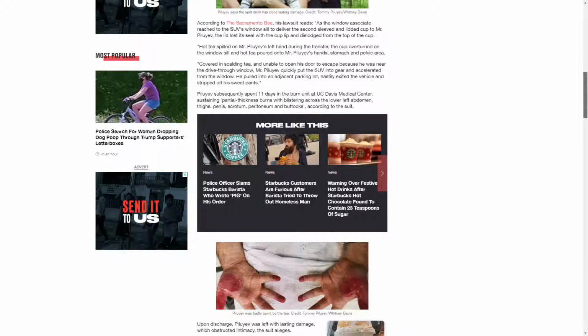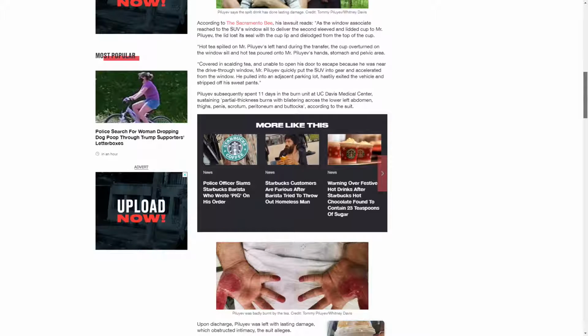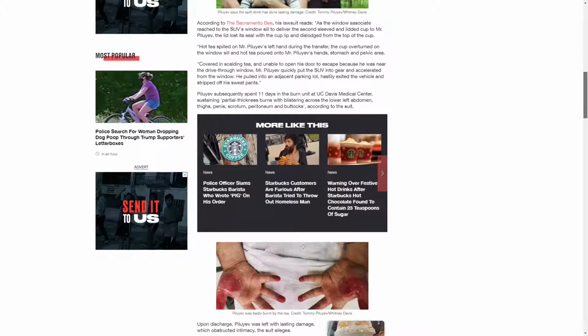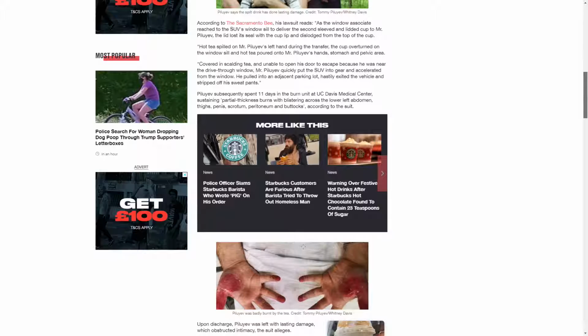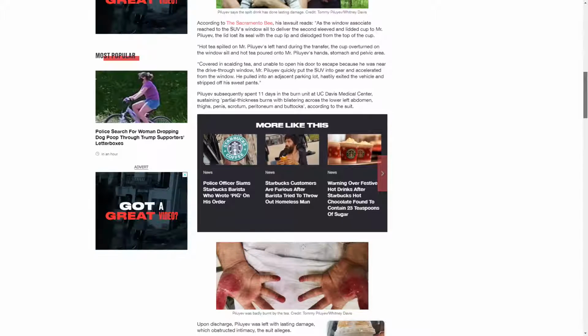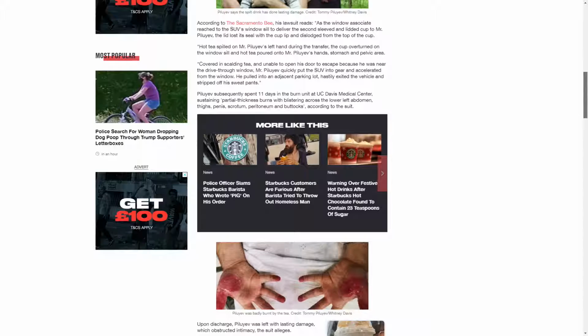He accelerated from the window, pulled into an adjacent lot, hastily exited the vehicle, and stripped off his sweatpants. He spent 11 days at a burn unit at UC Davis. I mean, it's not funny, but just on his hands, you can imagine what everything else is. That is pretty bad.